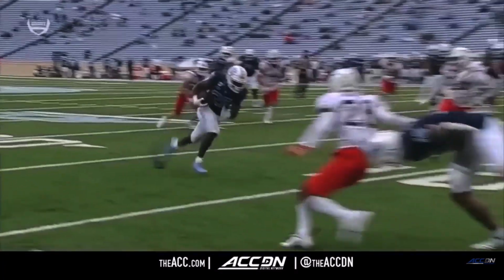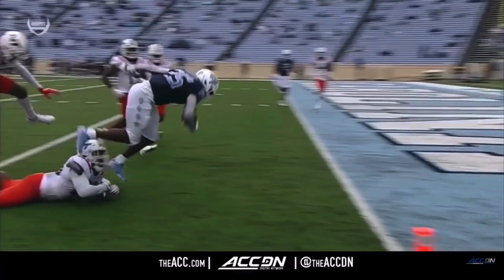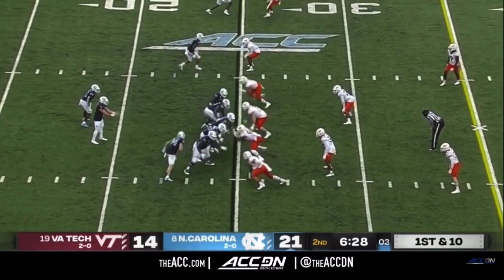Very physical run by Williams. Smells the goal line, a little bit of a hurdle step. How about that balance right there? Definitely a touch. Towards the top of the pole.